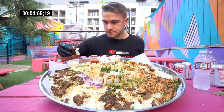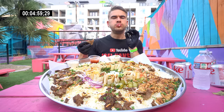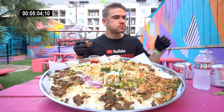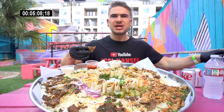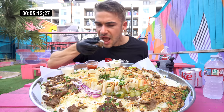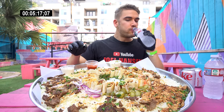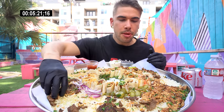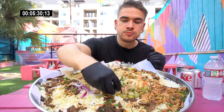Try the tahini. Really nice richness. It's like sesame, some garlic, I think. And they make everything here. You can definitely tell. But that, everybody, is pretty much the majority of the information.